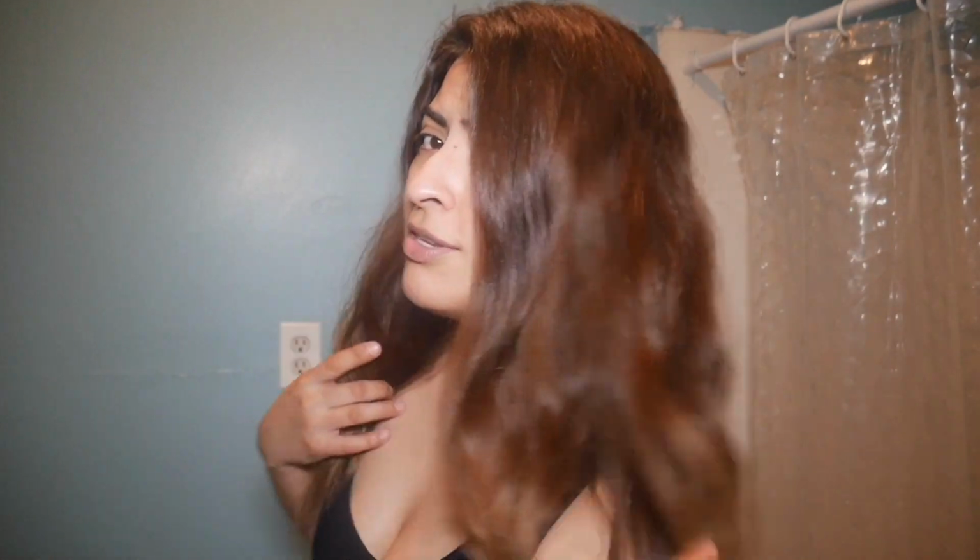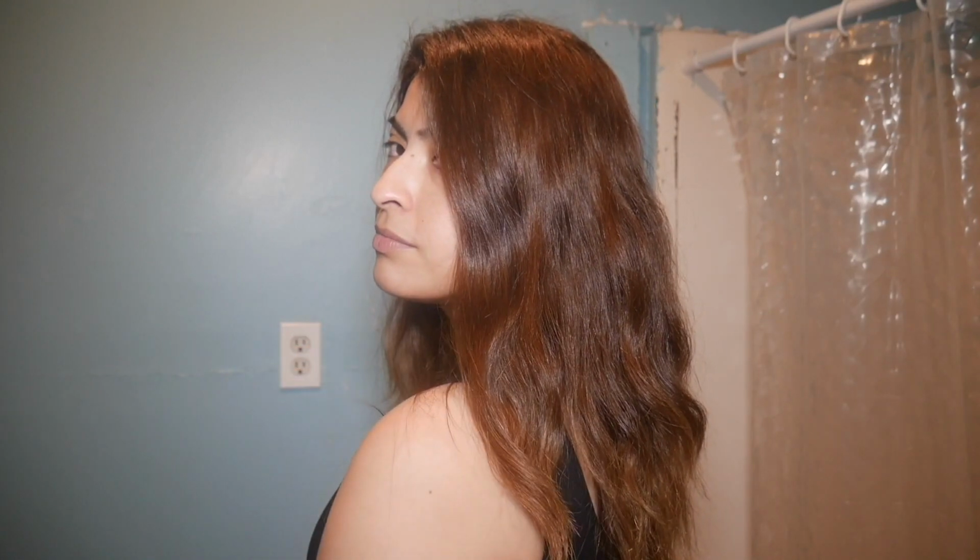So today I'm gonna go ahead and dye my hair. Yes, you guys are keeping up with me in my little series of dyeing hair. I have been slowly dyeing my hair a lighter tone of brown, and it's mostly just because I want to go lighter. And this is my hair right now, so you guys can see what we're working with right now.